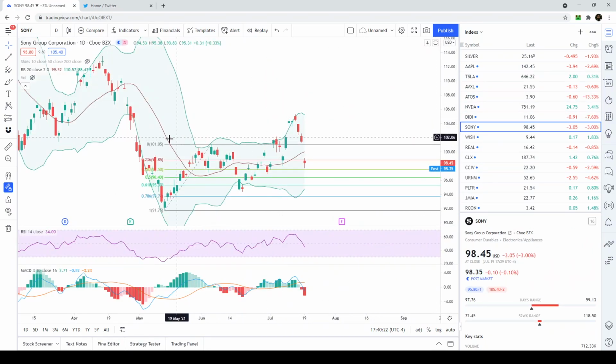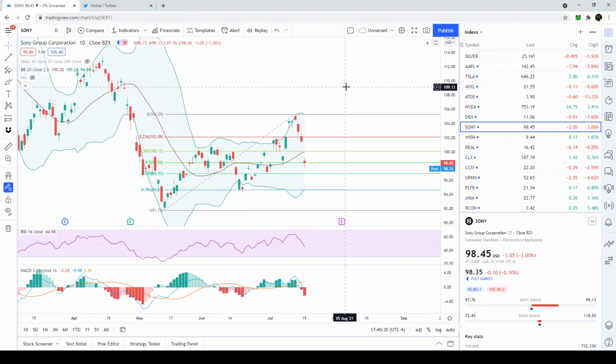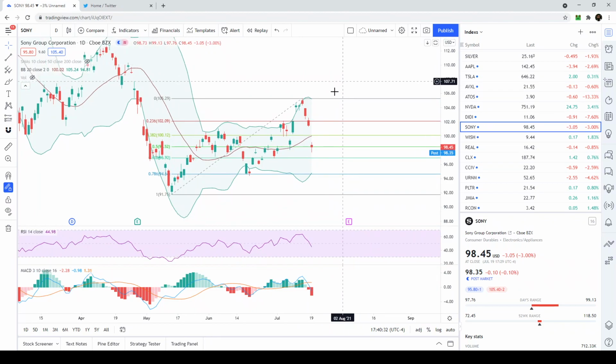Sony, we have to switch up to fib levels here as well. Go ahead and do that. All right. So clearly, Sony has been very, very choppy. We've been falling as well, as the SPY and the NASDAQ and the IWM have also been falling. So this looks very similar to the SPY, right?